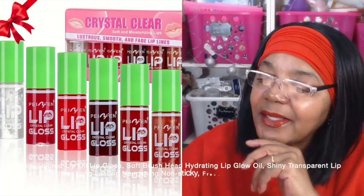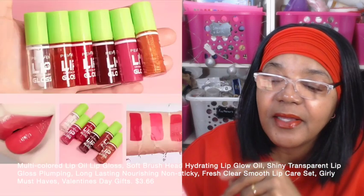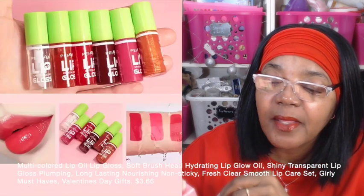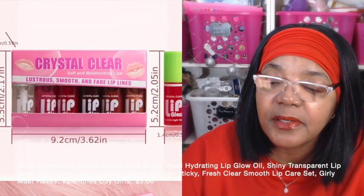Okay, so this last item, $3.66, and you guys know I like the lip oils, and that's what this is supposed to be, the lip oils.